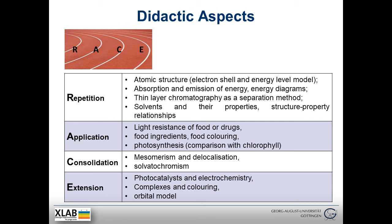The experiments on the fluorescence of riboflavin are suitable for repeating the atomic structure with the electron shell and energy level model, the principle of absorption and emission, as well as for repeating thin layer chromatography as a separation method and the solvents and their properties. The topic can be applied, for example, to the light resistance of food or medicines, but also to the treatment of photosynthesis. The treatment of mesomerism or delocalization is suitable for consolidation. Solvatochromism can also be an in-depth aspect. Finally, the topic can be extended with photocatalysis or electrochemical aspects.